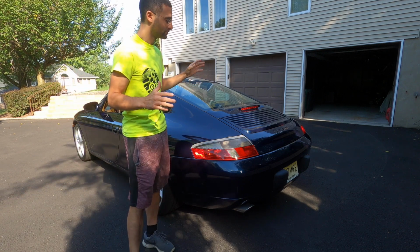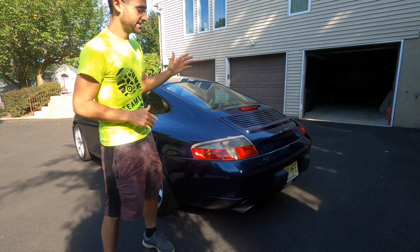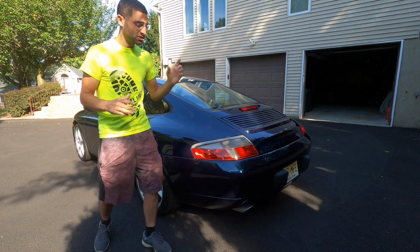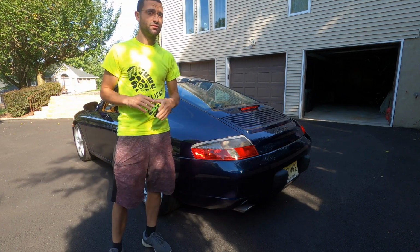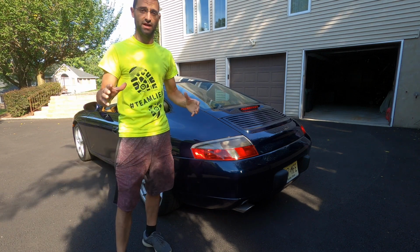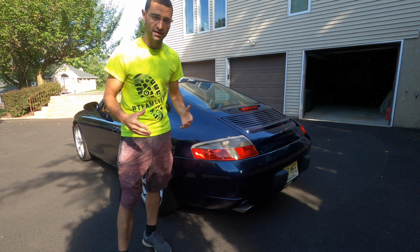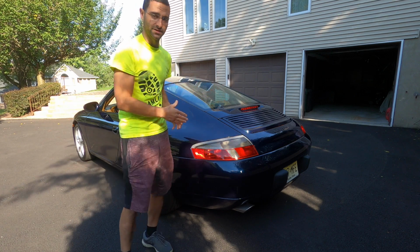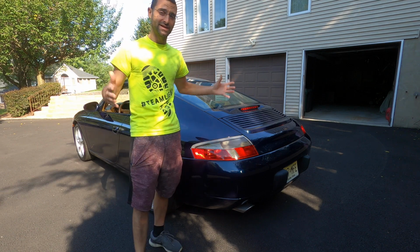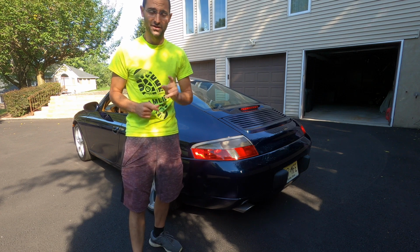And I want to review today the most controversial part of this car, and that is the IMS bearing. The IMS bearing was changed from Porsche in the later 2000 year model all the way out to 2006 before they changed it again. And of course, as many people know, it has been known to fail and blow up the engine. It's like an internal ticking time bomb. And in this car, it's really not even that much of an issue except for one reason.